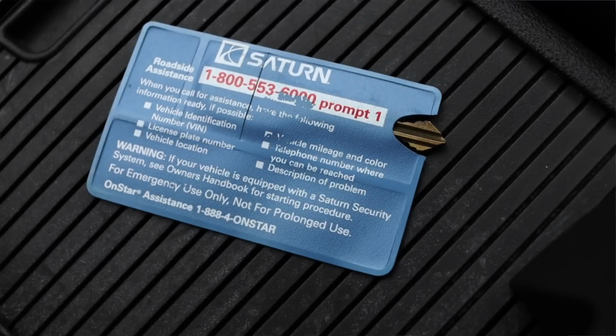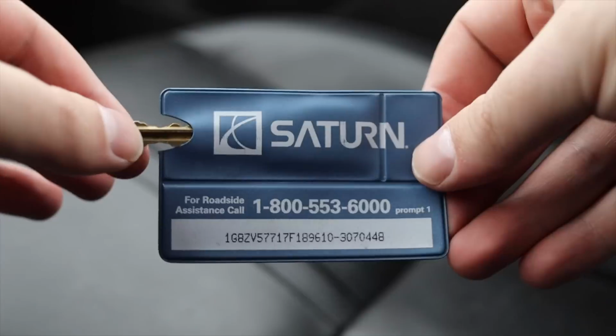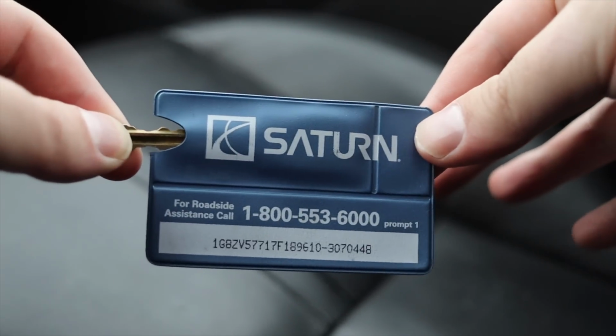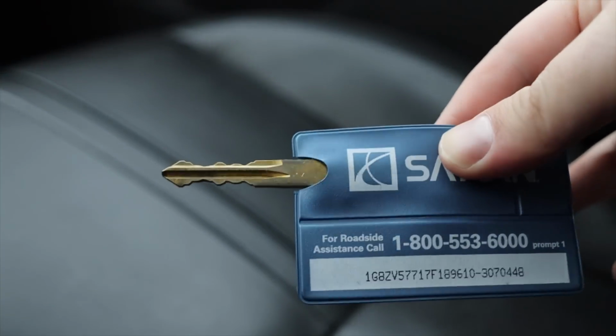Theoretically, you could put this into your wallet, and so if you lost your key, forgot your key, something happened, you would have a way to get into and start your vehicle. I've never had the privilege of holding one and using one, and so here it is. Very cool, and you could put that in that little cubby, or keep it in your wallet for safekeeping.